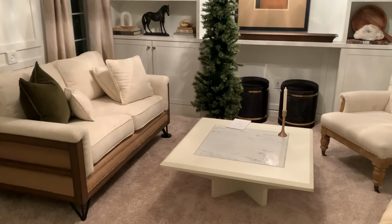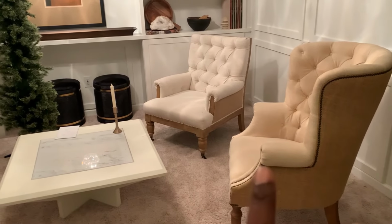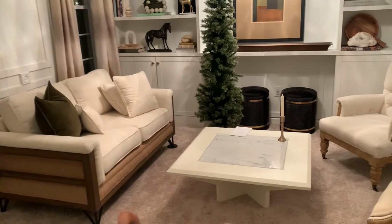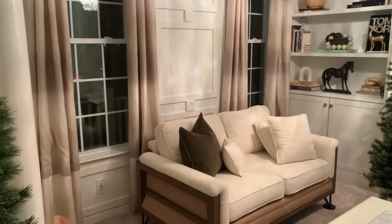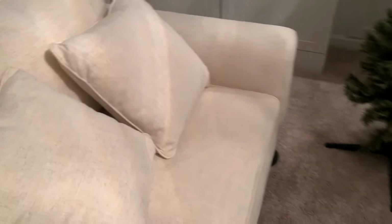Okay, so this is what it looks like with the chairs. Let me step back and everything. Now, I know it looks a little bit cluttered. I'm going to move the Christmas tree. I'm going to see if I can put it back on the side, not quite sure. And this is the color I wanted to use, but I think it might be a little bit too harsh in here, so I probably got to change that out. These are the pillows that came with the sofa. Of course, I got to change that out.